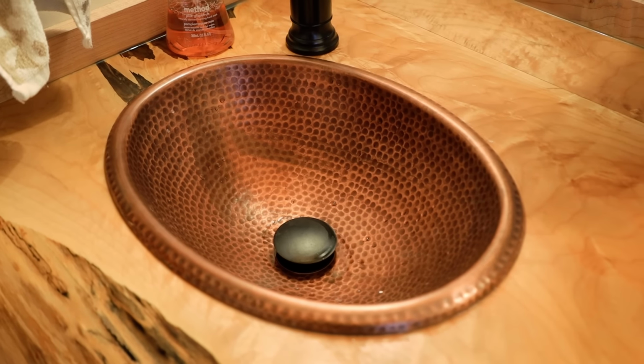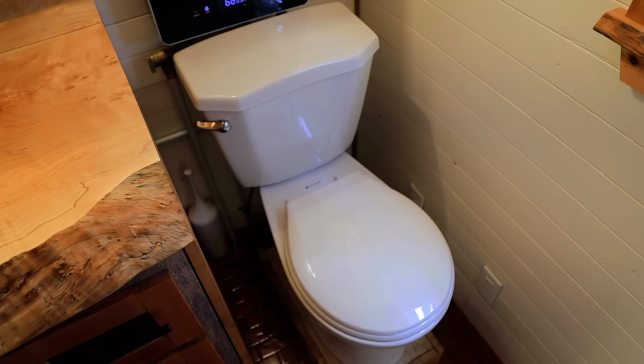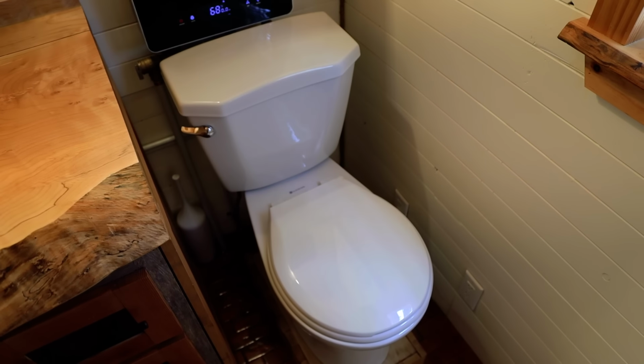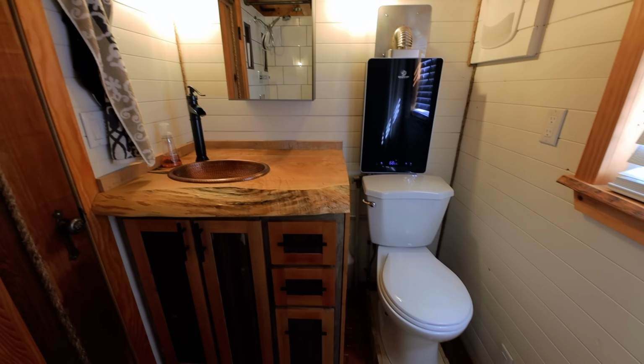Very nice. And you've got a flushing toilet in here. Yeah, I sort of wrestled between composting and flushing, and the deciding factor was that the property had septic. So I thought, well, why don't I just throw a regular toilet in, and then I can always add a composting later if I move the home to a site that needs it.